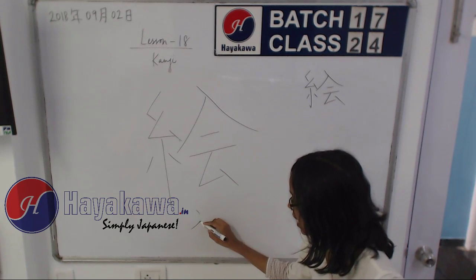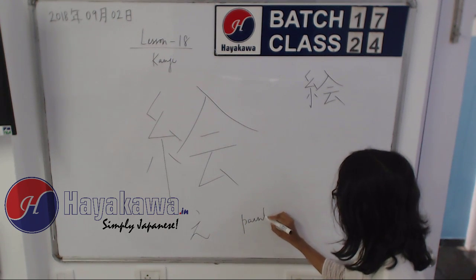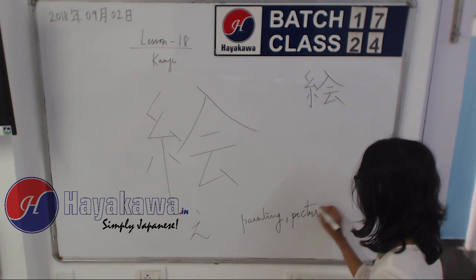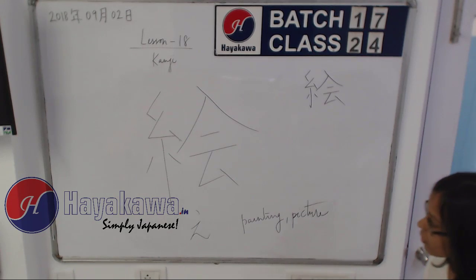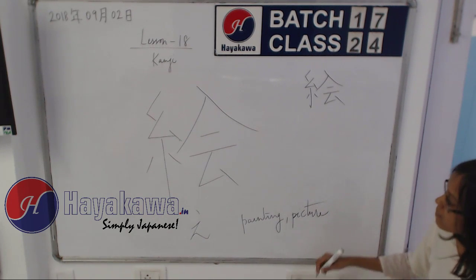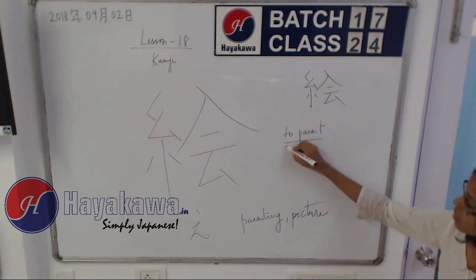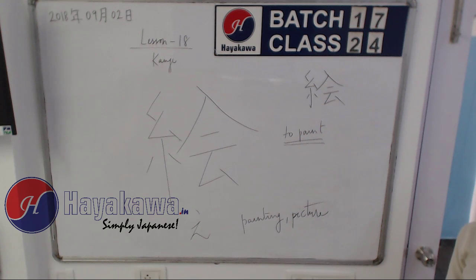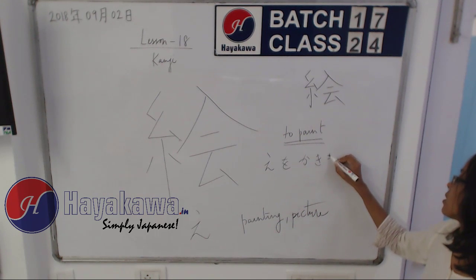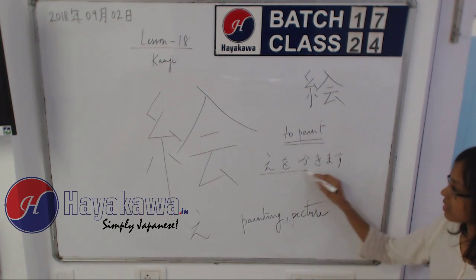The reading for this is A. The meaning for A is painting. Picture. Picture, that is a painting. How do you say to paint? To paint, right? To paint a picture. It's A O kakimasu. Kakimasu is to write. It also means to paint in this case. A O kakimasu is your phrase.